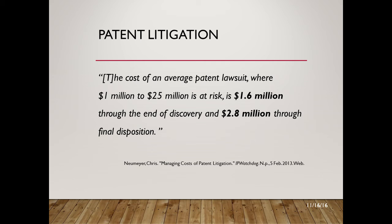Although a patent portfolio can protect your company, patents themselves are not self-enforcing. You just don't call the government and say, so-and-so is infringing on my patent. Please make them stop. You have to enforce it yourself, and you have to pay for the privilege.